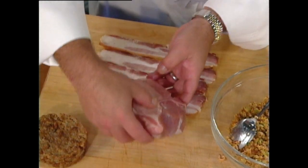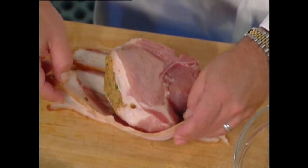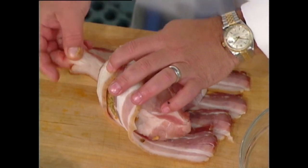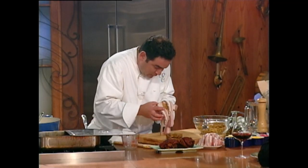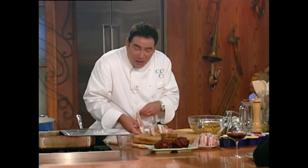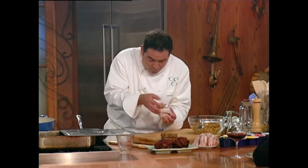Then what we'll do is we put the pork chop over here. And then we're going to just sort of wrap it a little bit. See that? There's that one there. We call this hogtied. Just hogtie your pork chops. They'll be happy. Get the bacon in there real nice.